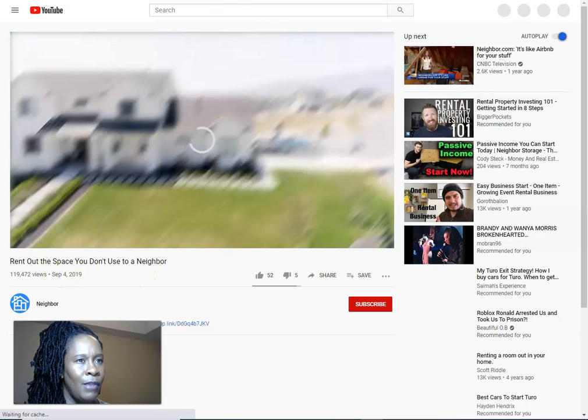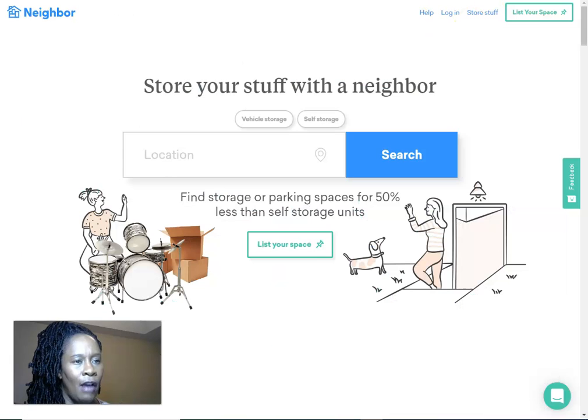Okay, so that's slowing down, but definitely check out Neighbor, you guys. It's a great opportunity for you to make some extra money and rent out space that you're not using. Okay, so that's just how Neighbor works.